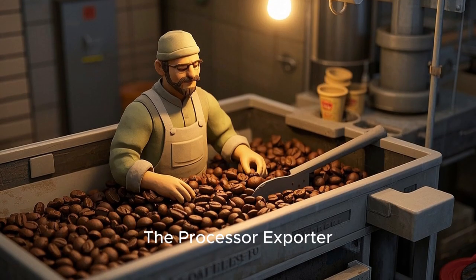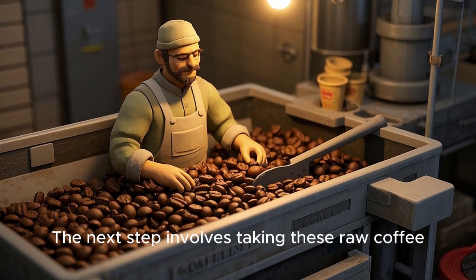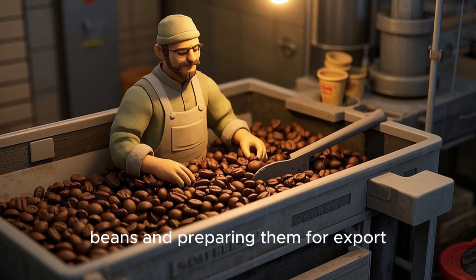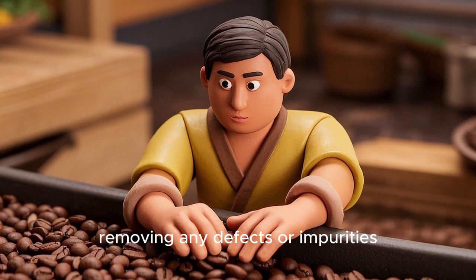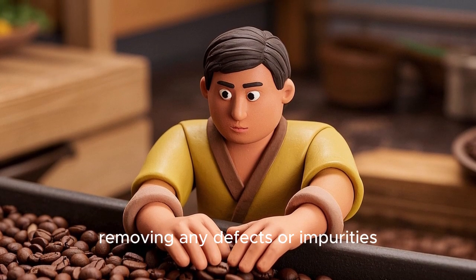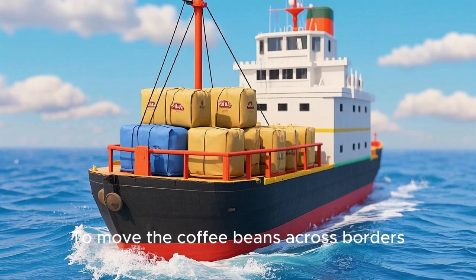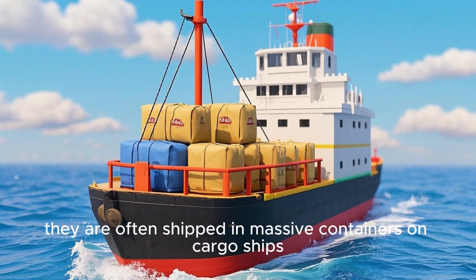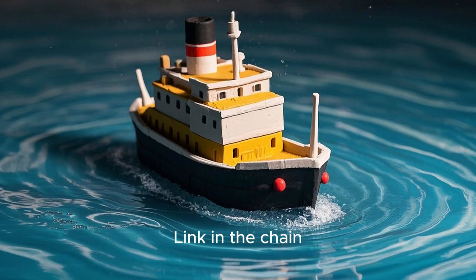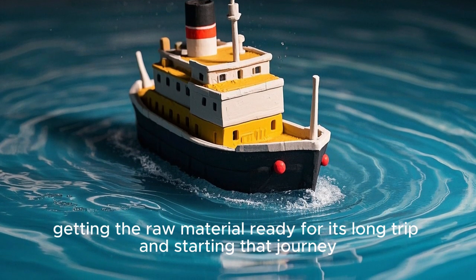The processor, exporter. The next step involves taking these raw coffee beans and preparing them for export. Workers sort through the beans, removing any defects or impurities. They then pack them into large bags ready for transport. To move the coffee beans across borders, they are often shipped in massive containers on cargo ships. Link in the chain, getting the raw material ready for its long trip and starting that journey.